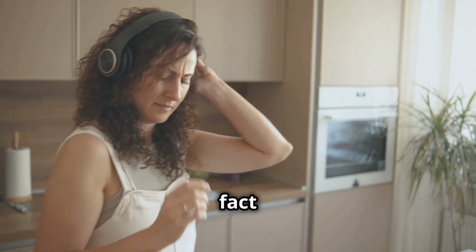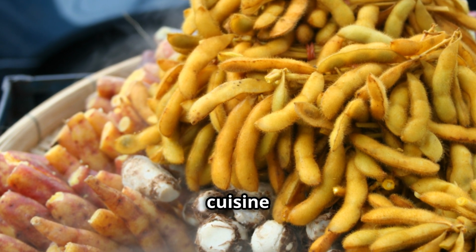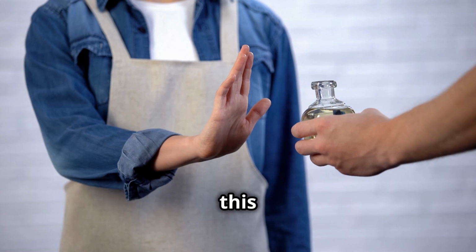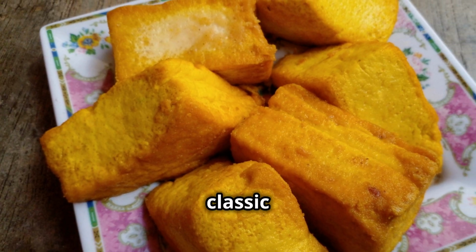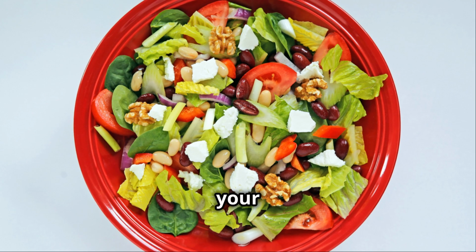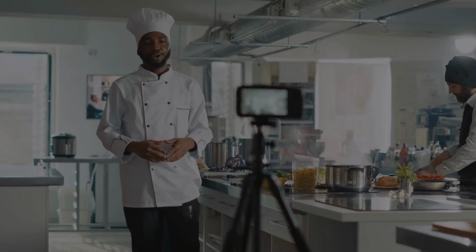And here's a fun fact for you. Did you know that tofu has been a staple in Asian cuisine for over 2,000 years? That's right, you muppets. This isn't some new age fad diet food. It's a time-tested classic that's packed with protein and essential nutrients. So open your minds and get ready to experience tofu like never before.